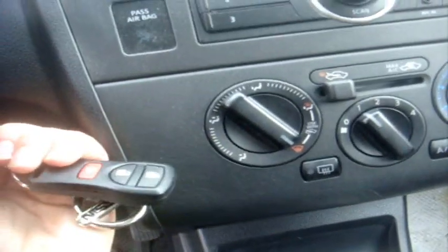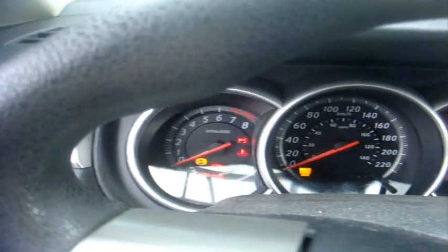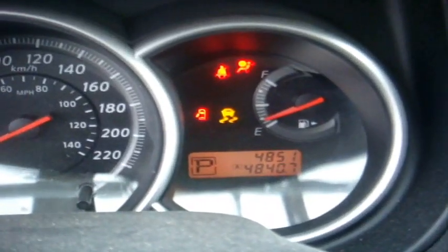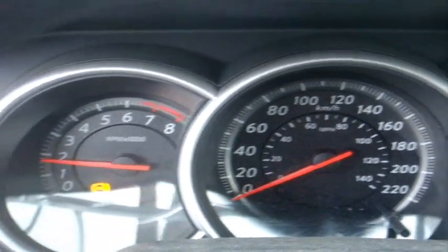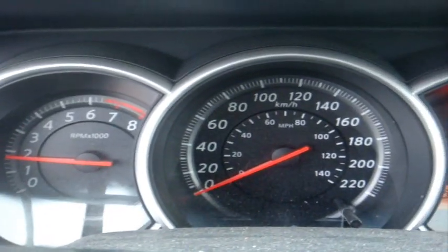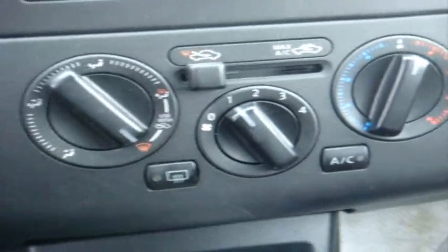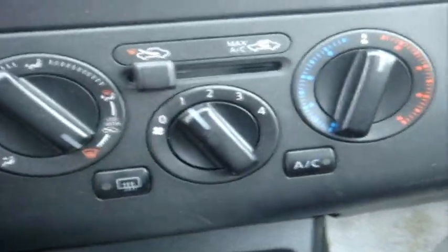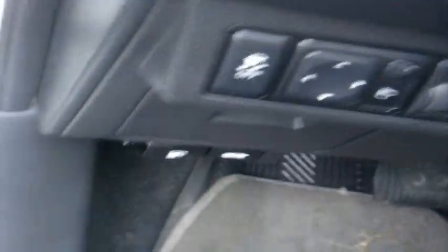Now I had the keys for this car. Where were they? There we go. Okay, so it has 4,840 K. Pretty new. And there we go, it starts right up. Now, the problem was that the last Versa that she had didn't have air conditioning, so she had to buy another one with air conditioning, because that's how my mother drives. She likes air. Can't blame her.